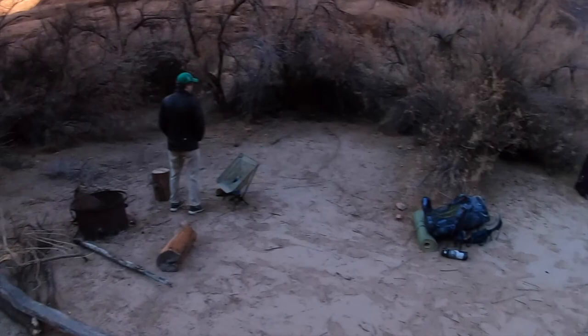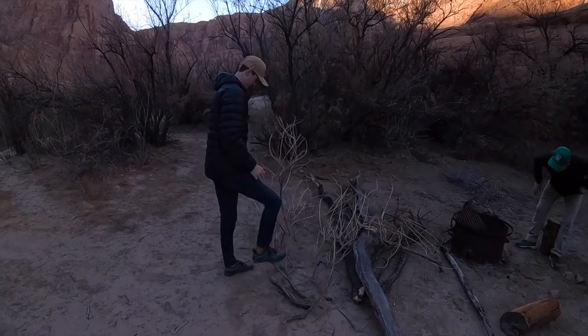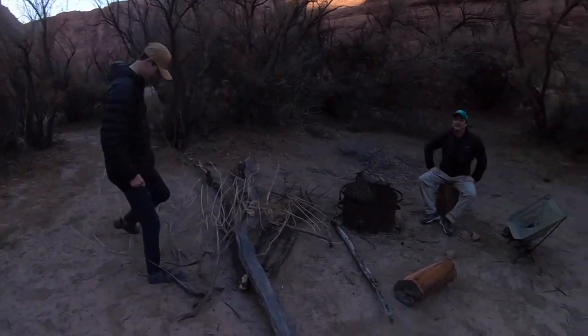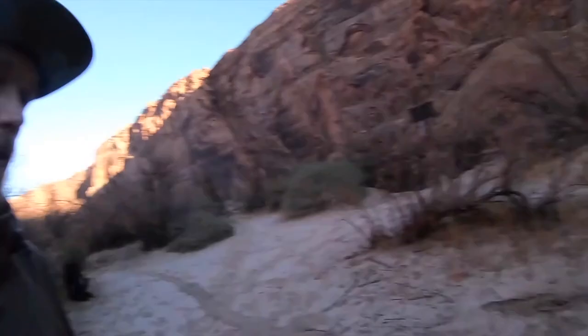Always the same temperature. All right, we found home for the night. We're gonna start getting some stuff set up here. Connor's already full on into wood duty. But these sites down here have these legit camp rings, so we are just gonna have a ripping fire tonight.